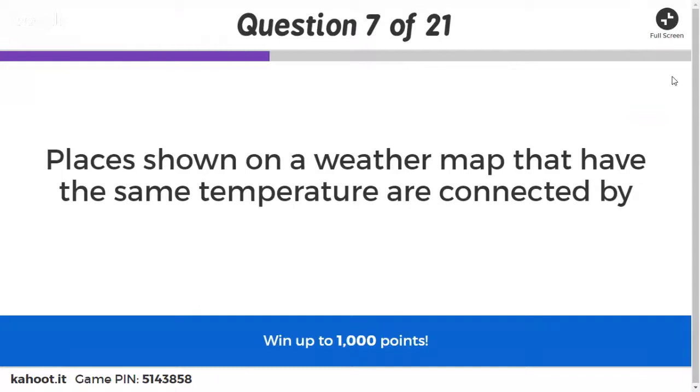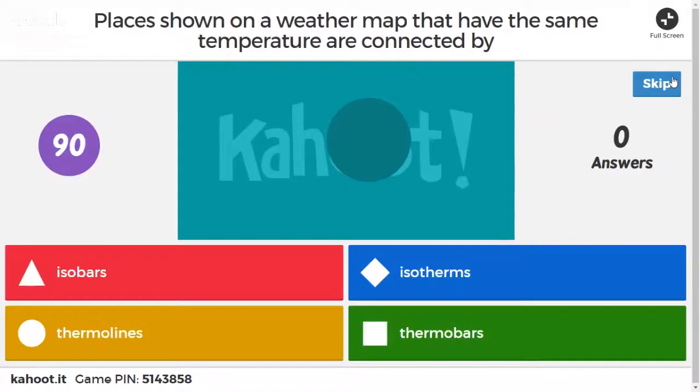Places shown on a weather map that have the same temperature are connected by, is it red, isobars, blue, isotherms, yellow, thermolines, or green, thermobars? Places on a weather map that have the same temperature connecting them. Red, isobars, blue, isotherms, yellow, thermolines, green, thermobars.